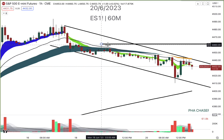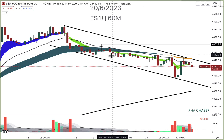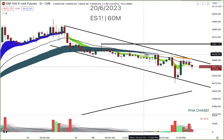So if you can see where we're at right here, right? We rejected that 44.61. And then what happened after that rejection of that 20? Well, it just kind of set the tone, didn't it? And then we just kind of traded down.